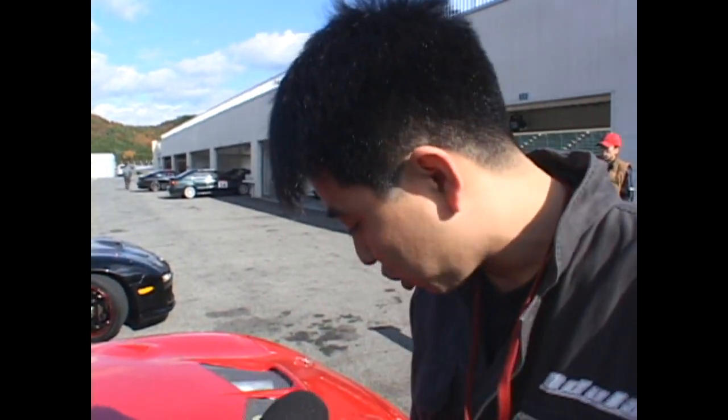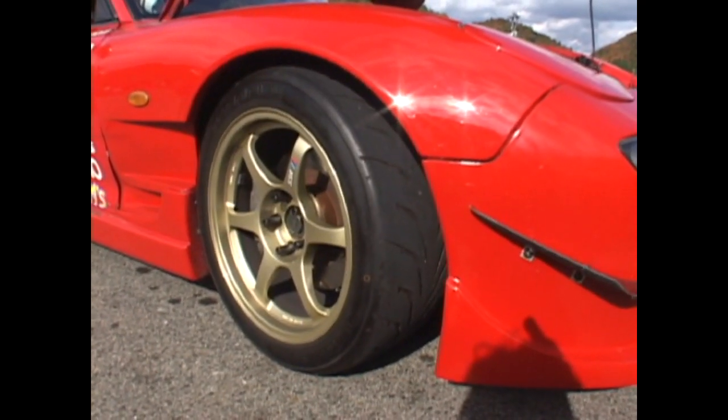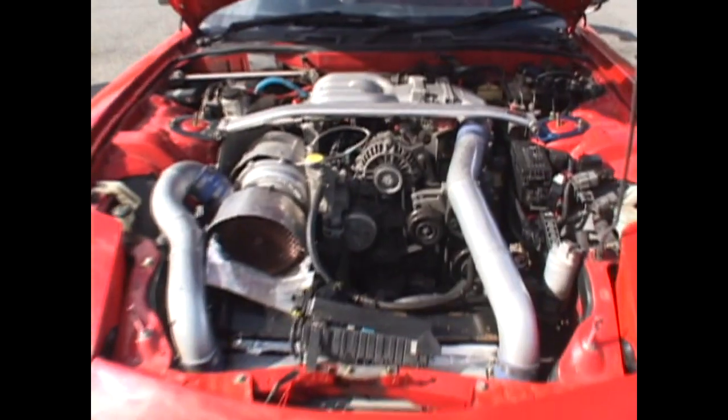The car definitely has to be comfortable to drive. Also, your computer settings are important. This fender here is an FRP fiberglass, and the hood has ducts, so the heat from the engine can go out.